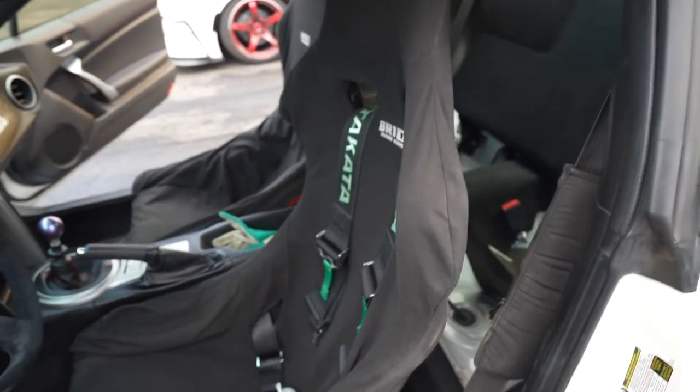Yeah. But I have to run a race harness full time almost now because I don't have an airbag. So the system works in conjunction. It's going to release and let you forward, and then you don't have an airbag. So kind of sketchy there.